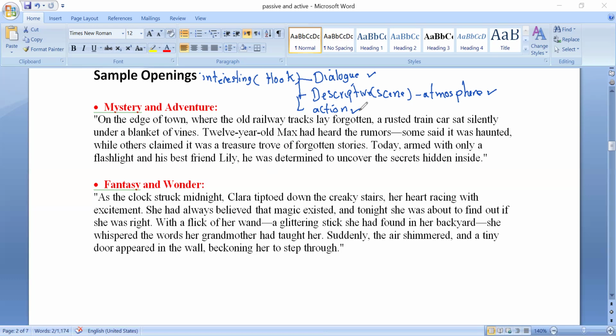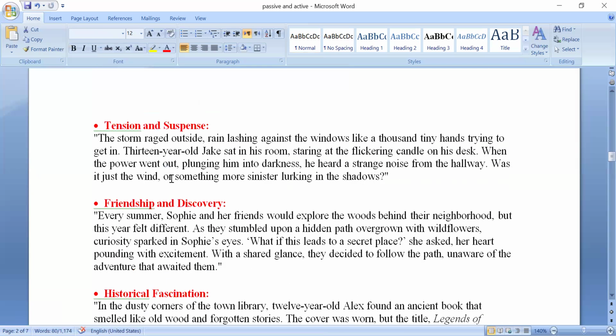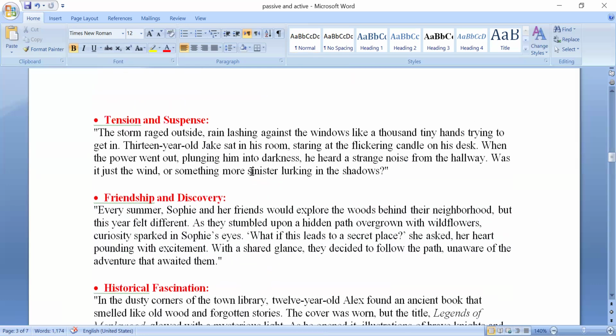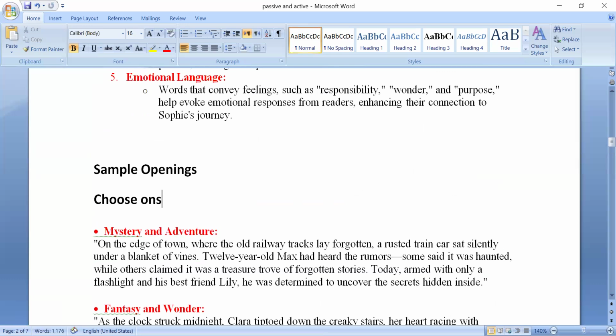Okay, let's read these 5 samples. Wait, I'm going to share them. What I want you to do is to complete. You will choose one sample. So we have here mystery and adventure. This is the introduction. We have here fantasy and wonder. We have here tension and suspense. We have here friendship and discovery. And we have here historical fascination. Choose one paragraph. So what is your task? Choose one introduction and complete the story till the end. So you will complete the events of the story until you reach the end.